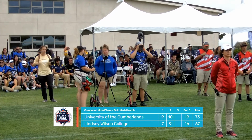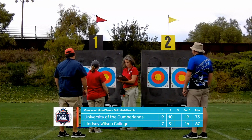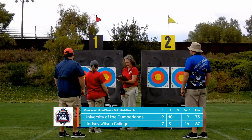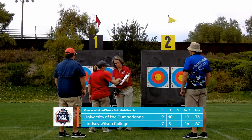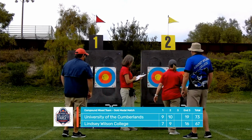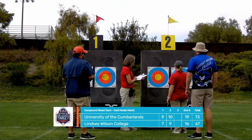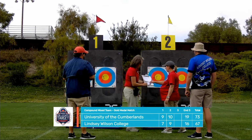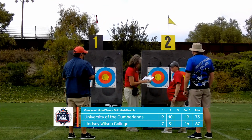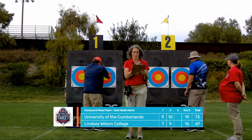Like we said, unlike barebow recurve where a couple of shots can really get you down, in compound it's different. 9. Not impossible. No, definitely not impossible. We've seen some crazy things happen here. We have a 9, 8, 7, 7. And as we said before, both these teams shooting 150s. 7, 7. Lindsay actually shot a 154 in the previous match, so they have the talent.